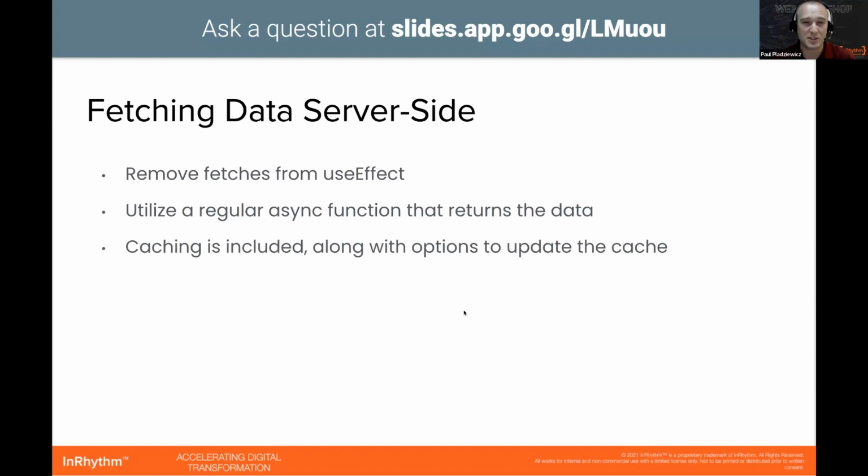Next.js is doing some caching, and there are also options to update the cache. This is more of an advanced topic, but just know behind the scenes there is some caching happening. But this is pretty cool. We don't have to use effects if it's a server component. And this means that our data fetching is happening on the server.